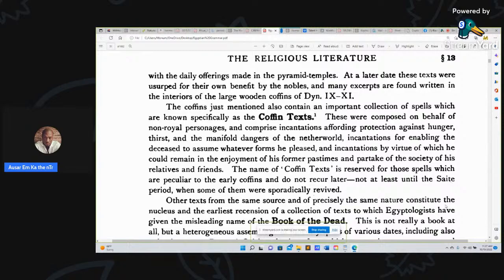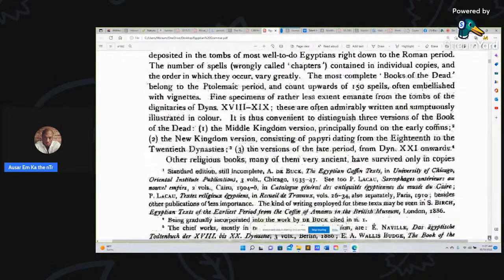Write that down. Let's check the footnote on that real quick. Standard edition, still incomplete: Adriaan de Buck, The Egyptian Coffin Texts, in the University of Chicago Oriental Institute Publications, in 3 volumes, Chicago, 1935-47, is around the time he finished it. P. Lacau, Sarcophages antérieurs au Nouvel Empire, 2 volumes, Cairo, 1904-6, in Catalogue général des antiquités égyptiennes du Musée du Caire, basically. P. Lacau, Textes religieux égyptiens, Recueil de travaux, volumes 26-34, also separately in Paris.